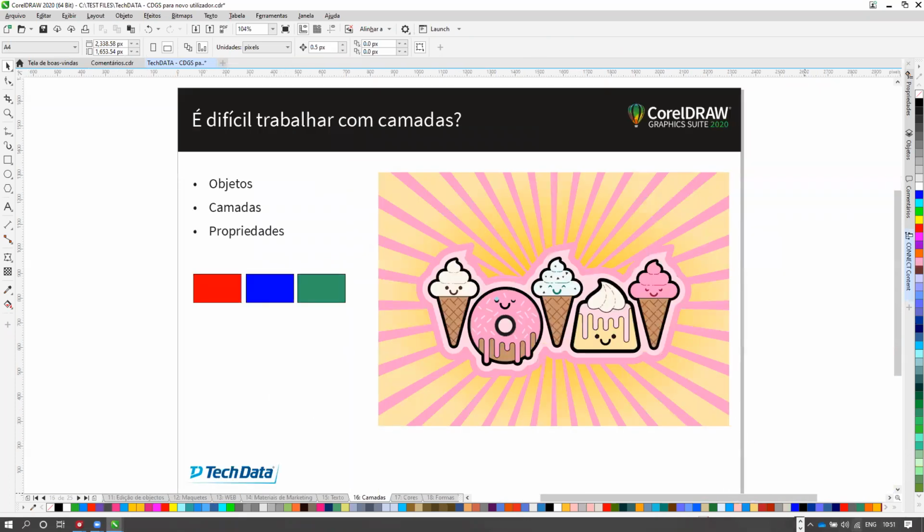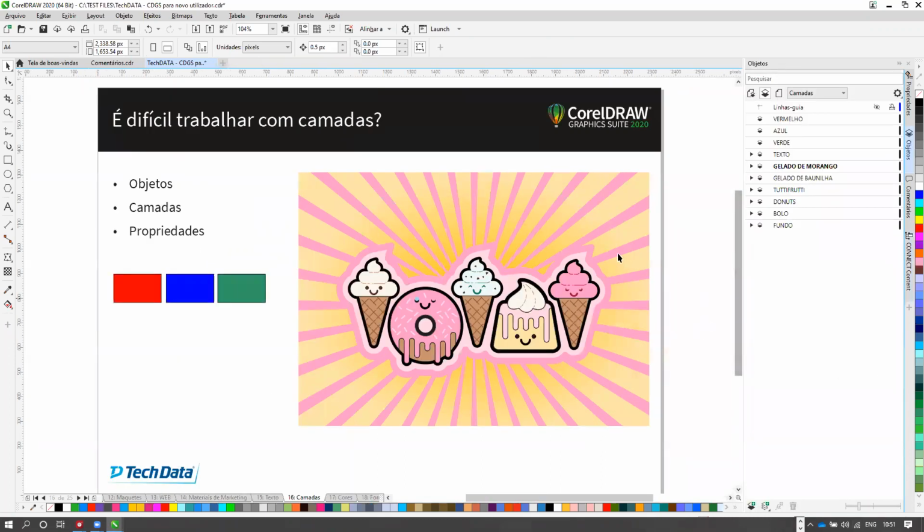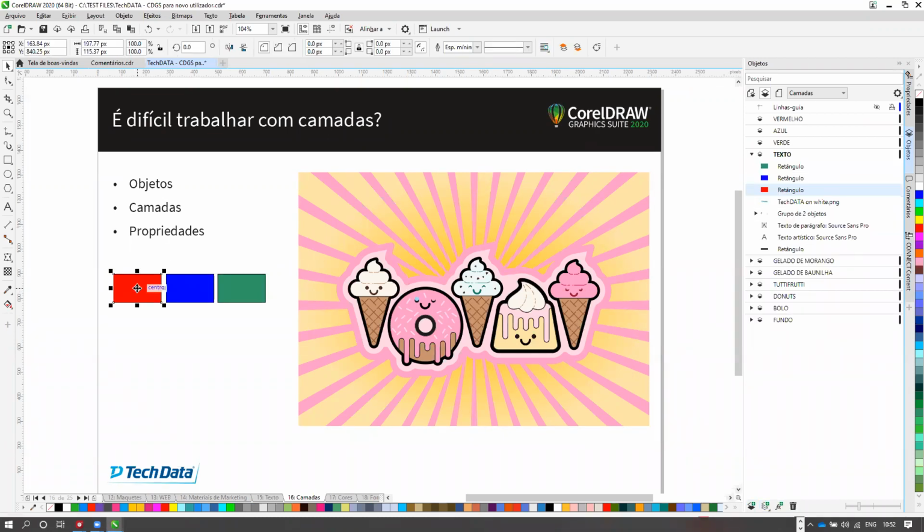Now, CorelDraw works with layers. We have a panel here, objects, and you can see here that my document, I've built this into layers. You can add a new layer by clicking here, or you can add a master layer by clicking there. So let's just take some objects here. I'm just going to put this on my red layer. I'm going to put this on my blue layer and this on my green layer.